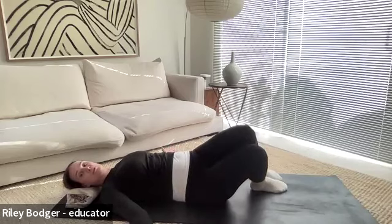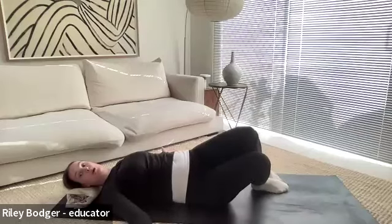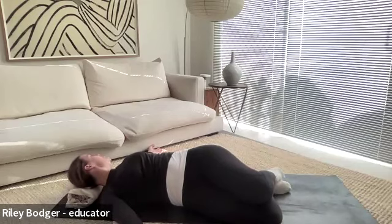Bring your feet and knees together as if you're pinning something between your knees. Rotate your knees over to the right. What I want you to notice is your left knee is going to stay behind. So I want you to push your left knee up and over to try and keep them stacked. But now look at your left shoulder. Make sure it's pinned to the floor. Hip twist level two.